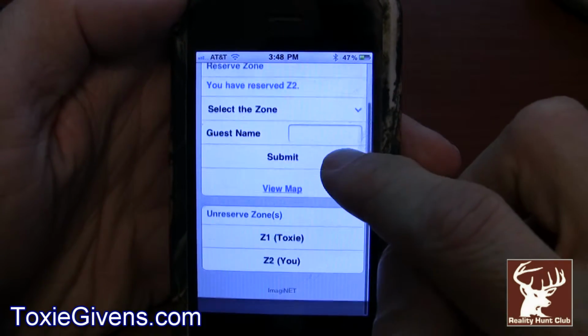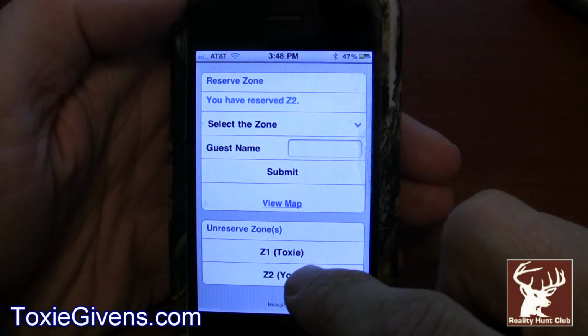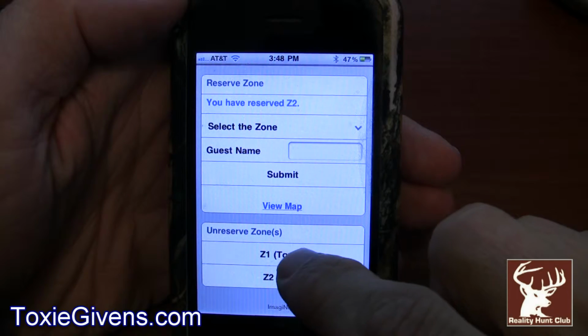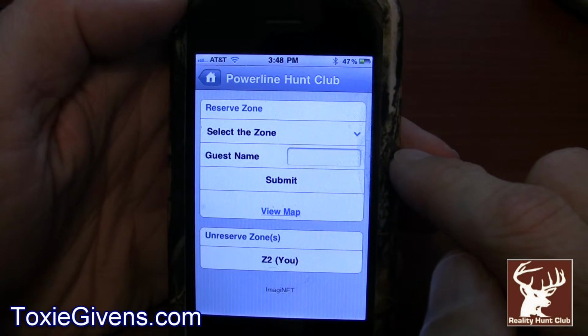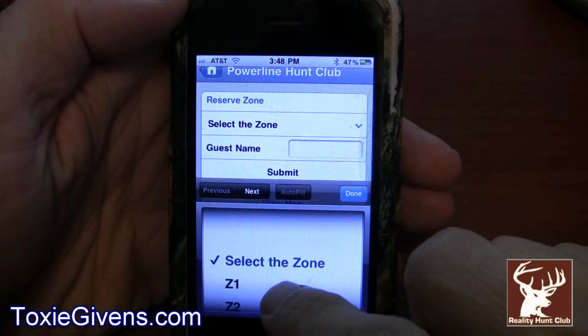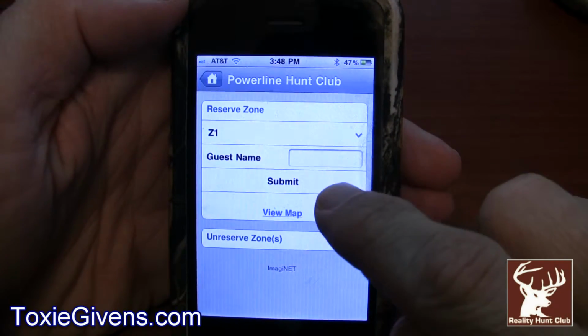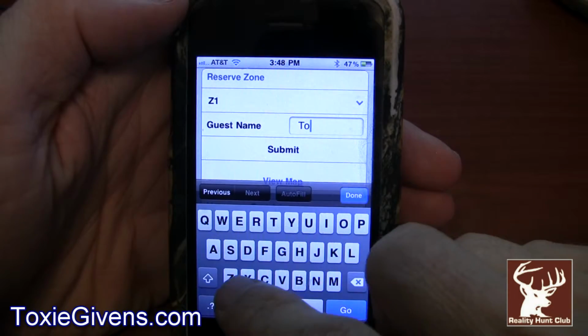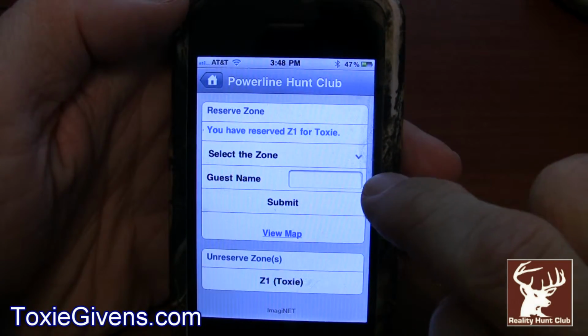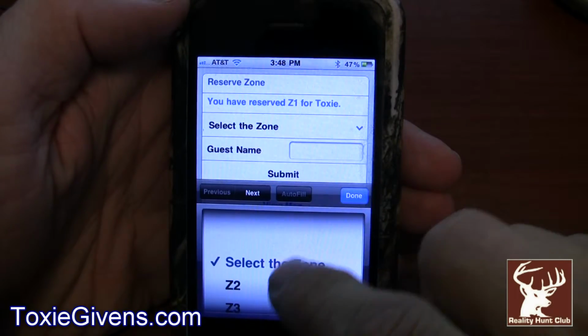Okay, now my dad's signed in here and I'm signed in here, so if I wanted to sign my dad out, I go to unreserved zone and I just click this button and it logs me out, and I click this button again and I'm logged out again. Let me log back in one time. I'm going to put dad in again too. Okay, and I'm going to put me right next to him.